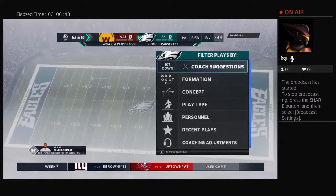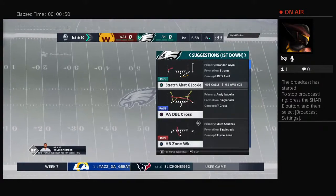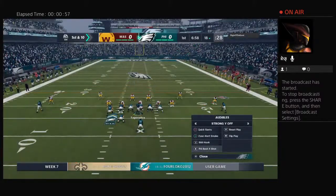out of the end zone, not a good one. At their own 18-yard line. So from inside the 20, here's 1st and 10 at the 18.